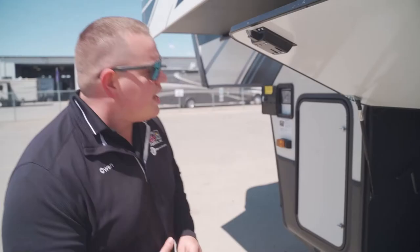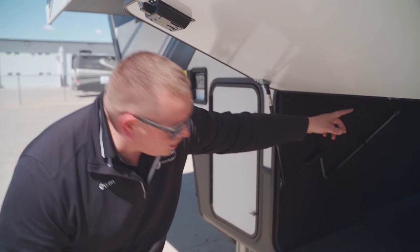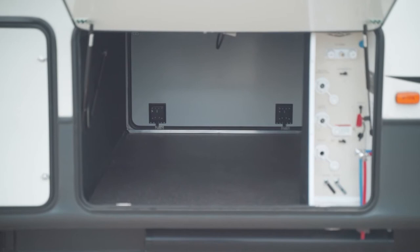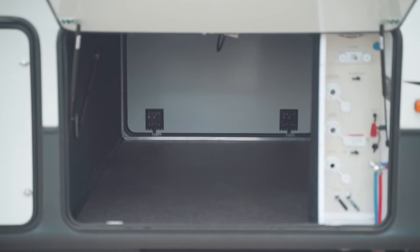In addition to that, they do have mounted right there a really large inverter. Your controller is already prepped as well. This does have a solar panel on the top, so the way this unit comes from the factory, it is ready to go to charge the batteries through that solar panel.